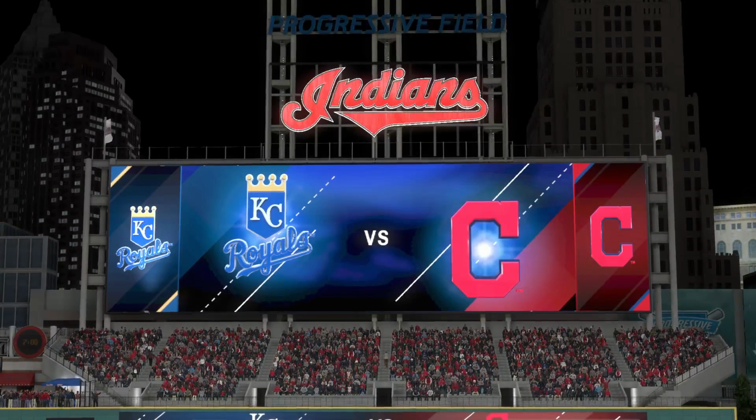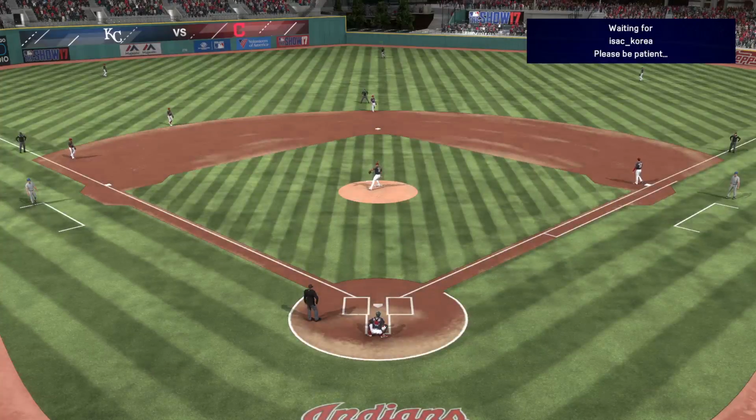We are under the bright lights tonight as MLB Network welcomes you to this presentation of Major League Baseball. It's the home opener of this new season between the Kansas City Royals and the Cleveland Indians. Major League Baseball on MLB Network coming up right after this.